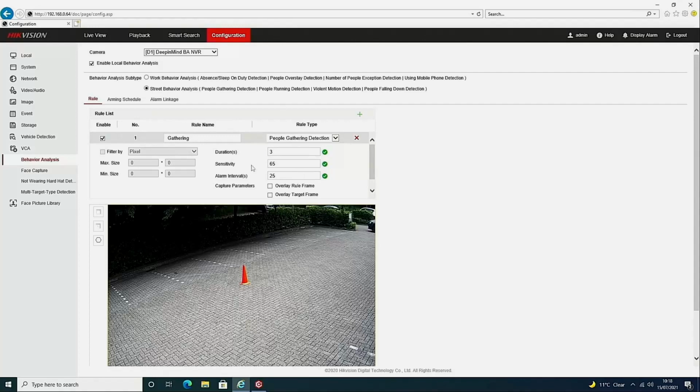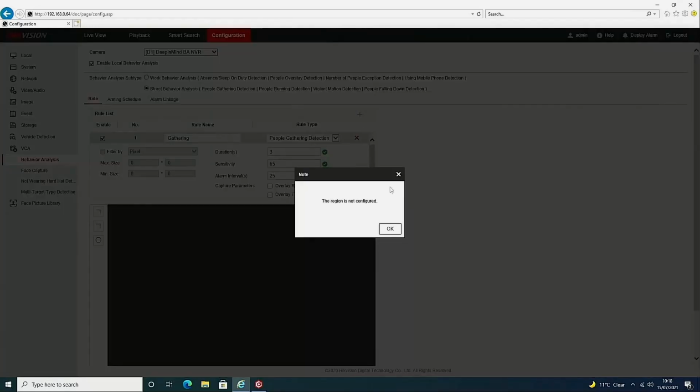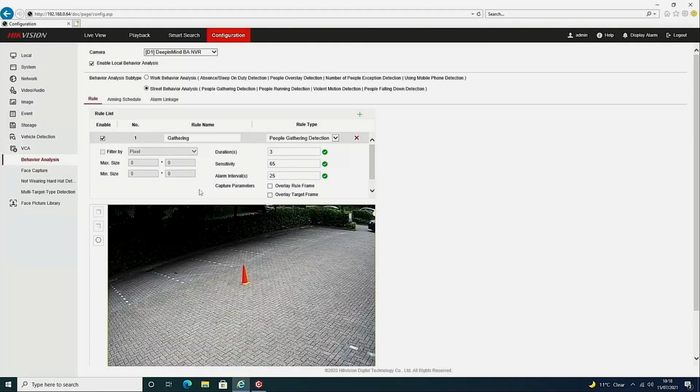So you can have up to 8 rules. If I continue to click the plus button, I'll get 8 particular rules that I can add throughout my event. The duration for the amount of time that the people are too close together is going to stay at 3 seconds. And sensitivity. Now sensitivity is quite a key one.